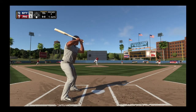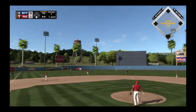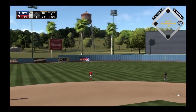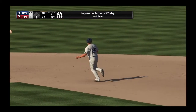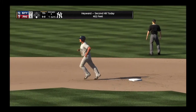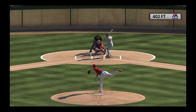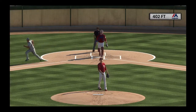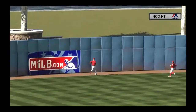Into the box, Tracy Hayward. Oh, could it be three in a row? Hoskins looks up. Gone! You gotta be kidding me. Back-to-back-to-back home runs. So a solo shot here to left center field, second of the game, as they just continue to pour it on here. Well, this is amazing right here.